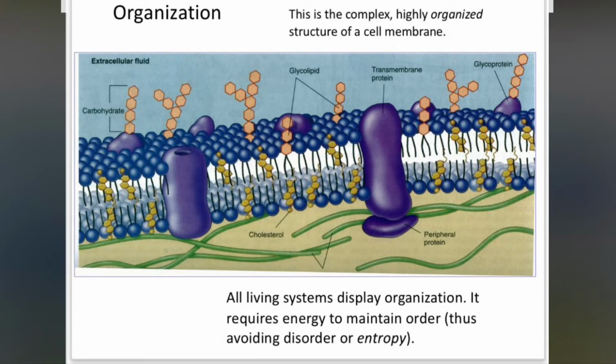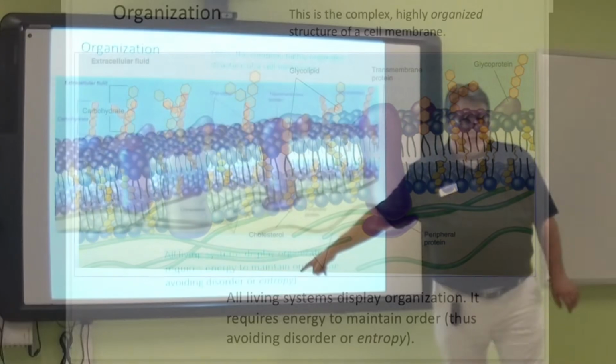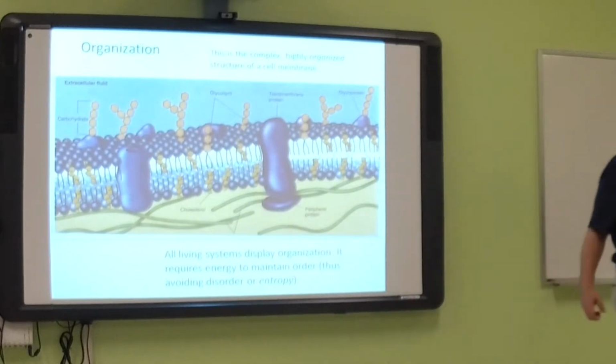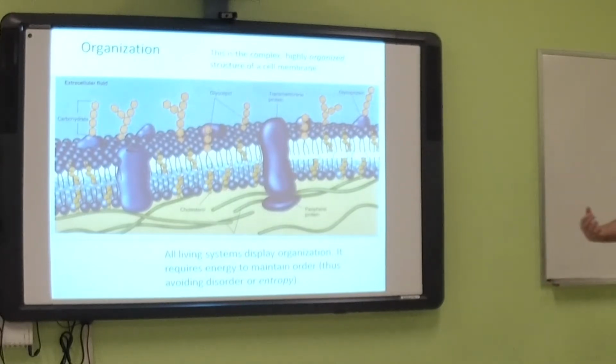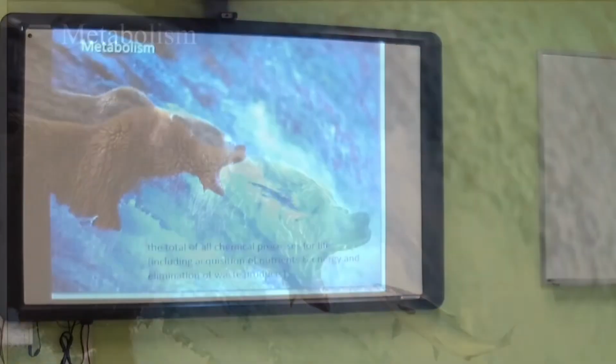If you don't believe it, just stop maintaining order altogether. Just in your dwelling place, in a room, in a house, stop maintaining order and see how long it takes to go to entropy or disorder. You've got to put energy into that system to keep it up and running. Same with your body, same with every cell in your body. Highly, highly organized, even on the smallest levels.